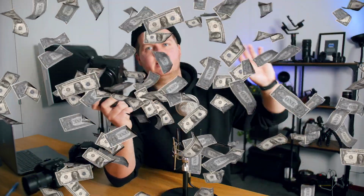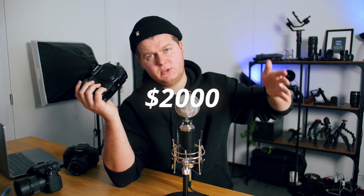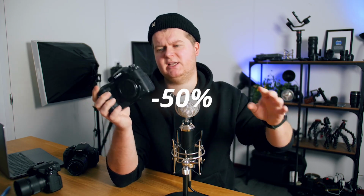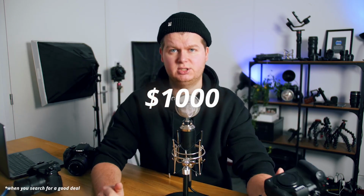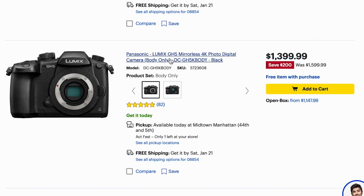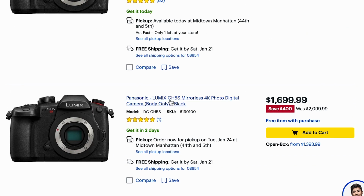Money is probably a reason that a lot of people consider this camera. It came out in 2017. It went for sale for around $2,000, but it dropped since then by 50% to around $1,000. And yes, there is a Mark II now and also a GH5S, but the original GH5 is still for sale, new in the box. And for that price you get all the specs you need to run your filmmaking business.